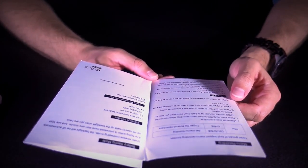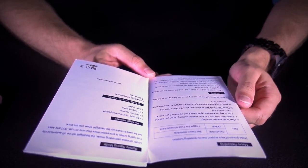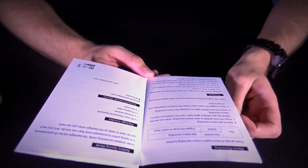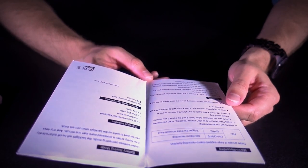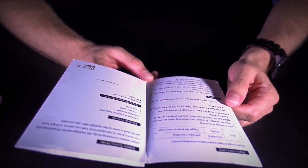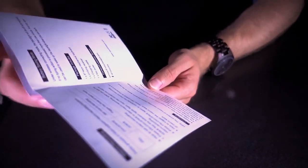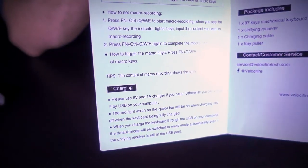Charging. Please use 5 volt 1 amp charger if needed. Otherwise, USB on your computer. Red light on the space bar will be lit when charging and off when charged. Okay, it's good to know. When you charge the keyboard through USB on your computer, the default mode will be switched to wired mode automatically, even if you have the receiver plugged into a port.